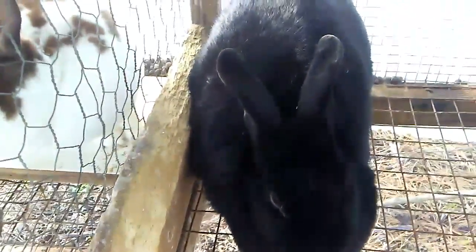But she's never been bred. She's about 5 years old. She's like a pet. She's real spoiled. She's like a pet though. But we're never gonna breed her. She's just a pet. We're just gonna let her be a rabbit. But real nice doe, good size.